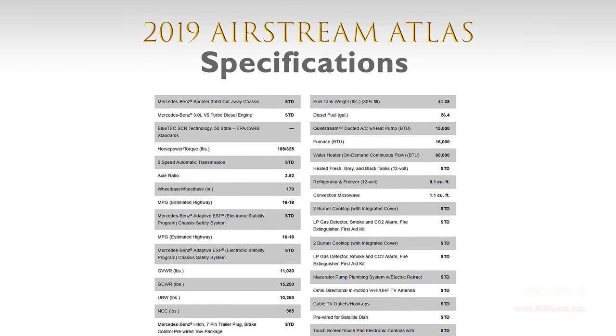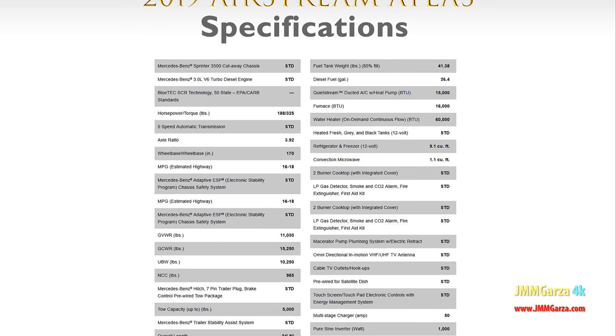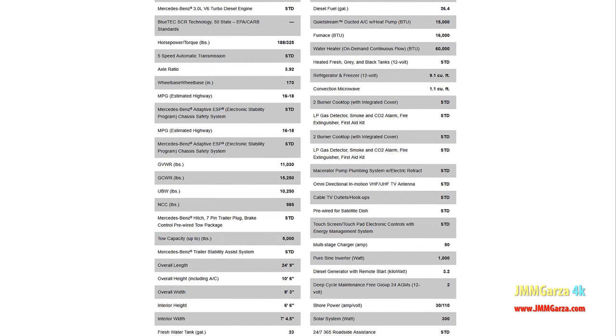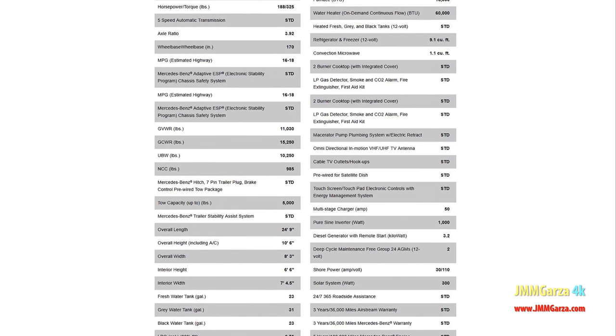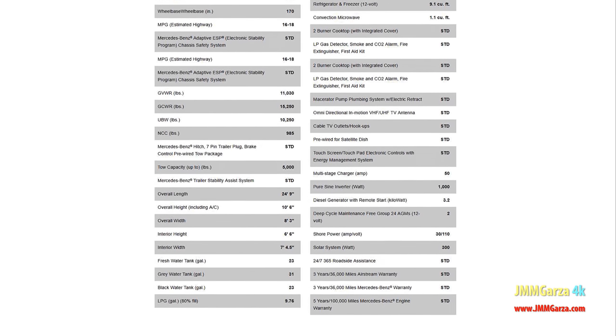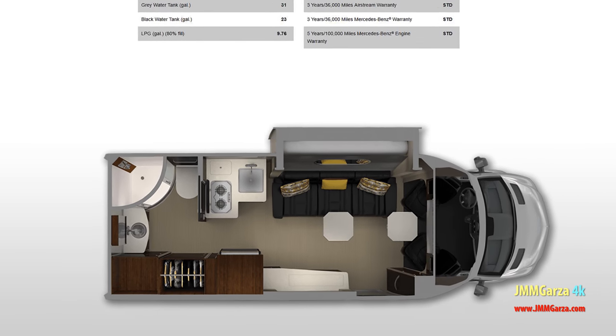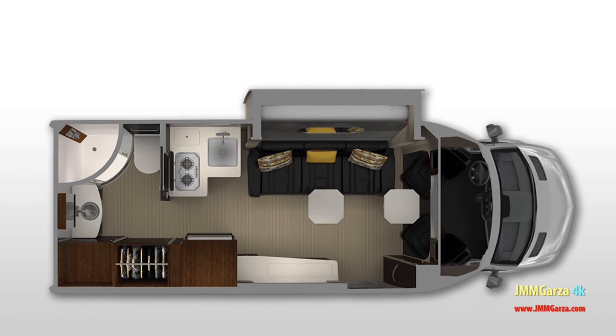In this video, I explore the 2019 Airstream Atlas, a new class B+ motorhome, a very nice one at that. Here are some of the specifications. Since this is a premium product, they have a lot of goodies, so I'd recommend that you pause this video to look at the specifications, the layout, and certain visual elements you find interesting.